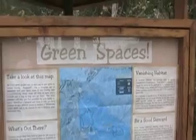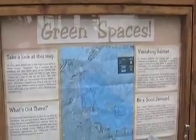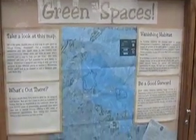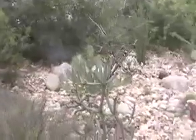There's vanishing habitat. Take a look at this map. Well, you know, that's the problem, is that there's too much development. So these are educational displays which really belong at a high school. Pretty amazing that cactus grows in Costa Mesa and Newport Beach.